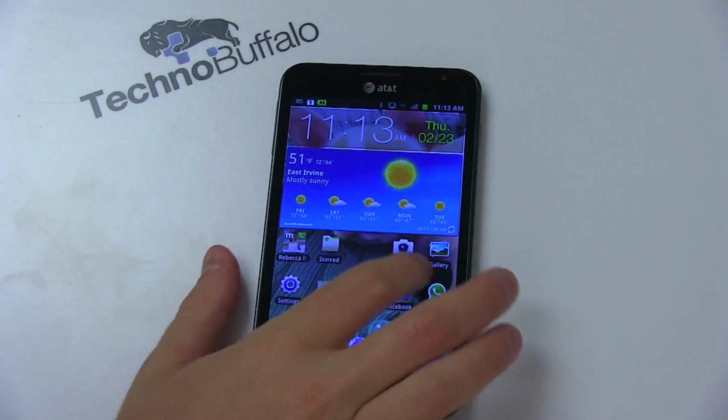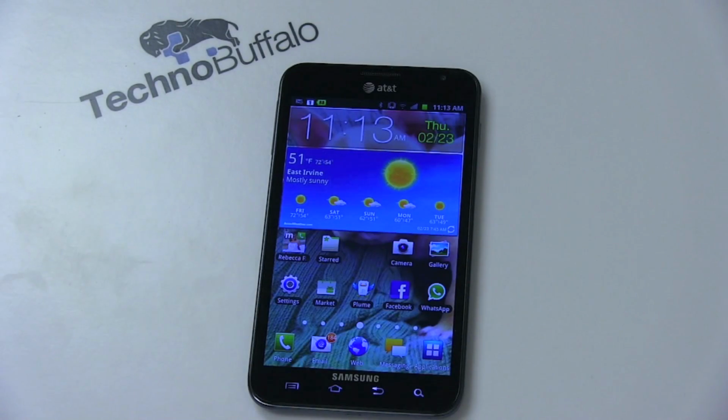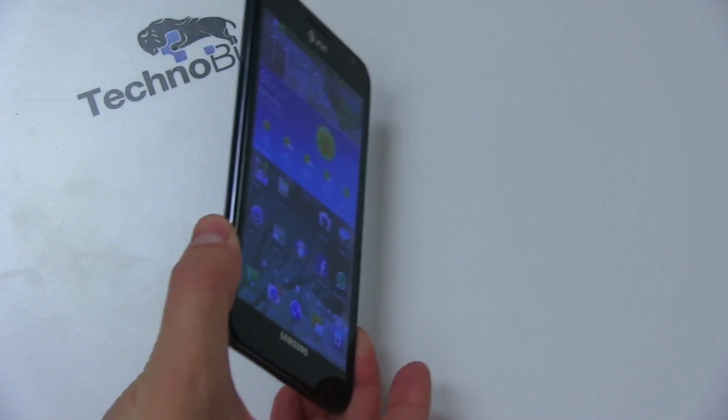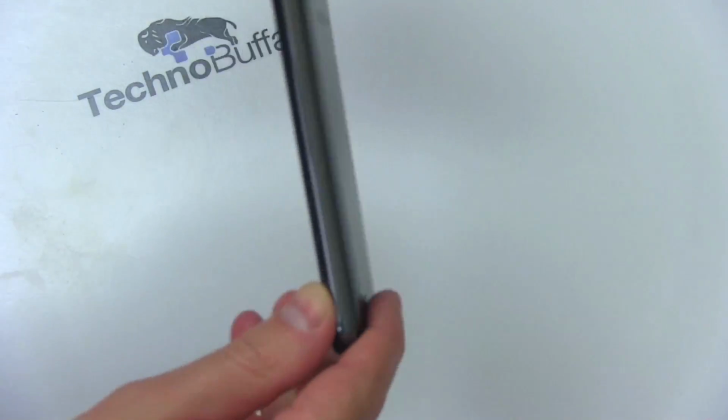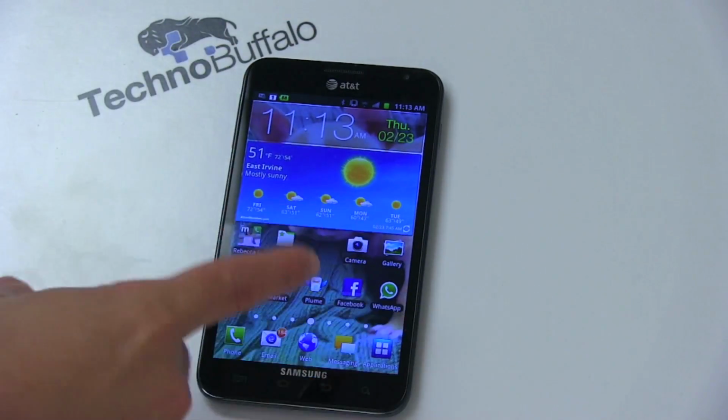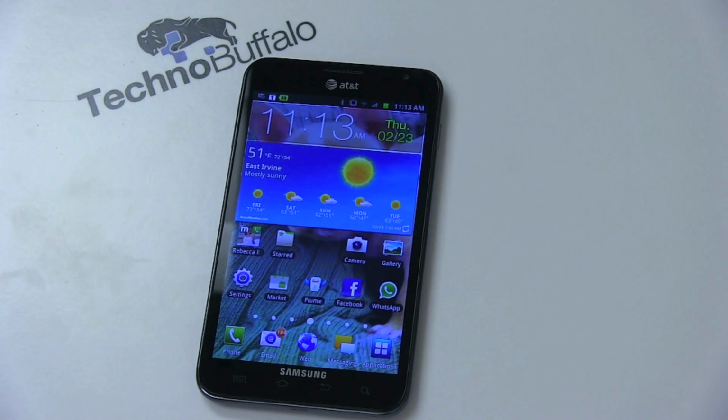Next thing, let's talk about battery life. That was one of my big concerns, one of my concerns that completely went away when I used the European Galaxy Note. I was able to get through a full day, taking it off the charger at 7:30, and I was able to get to about midnight with still 40 to 50% battery life, which is pretty impressive. It's about 5 to 10% less on the AT&T LTE version.